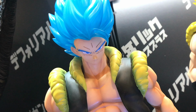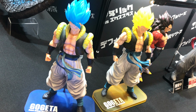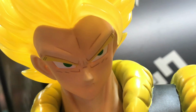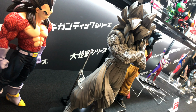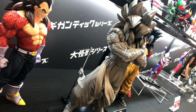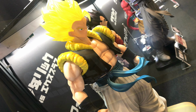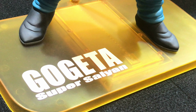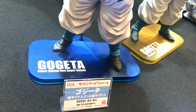Because there are three different versions of Gogeta. The first one is this Super Saiyajin God Saiyajin Super Saiyajin, the blue haired one. And he was the one from the Broly movie. They also had this one on display, another Gogeta. And this one is the Super Saiyajin Gogeta, and yeah, that's pretty cool.